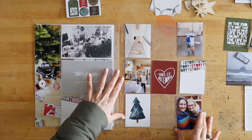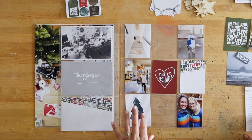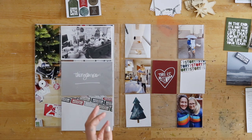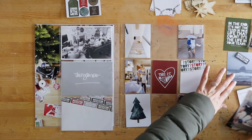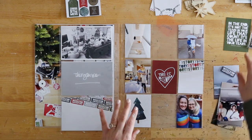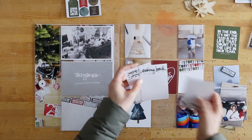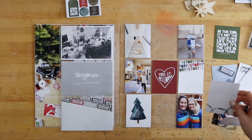And then I'm gonna end the album with this 9x12, 3x4 pocket page that will have photos on the front and the back. I have my first series of photos here on the front, and then I'm going to do another series on the back, putting in some of these journal cards saying goodbye, saying hello, stuff like that that can go on the back.